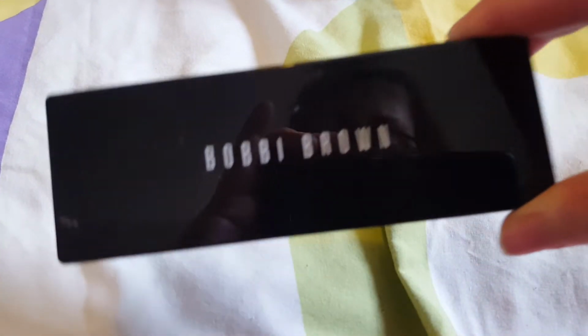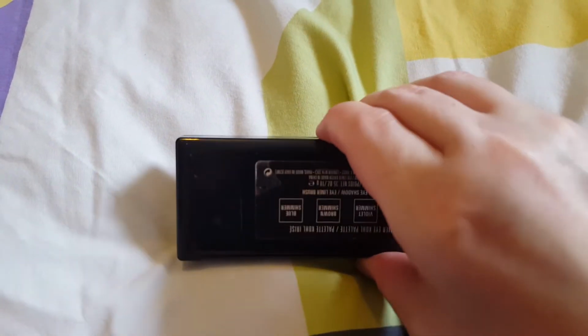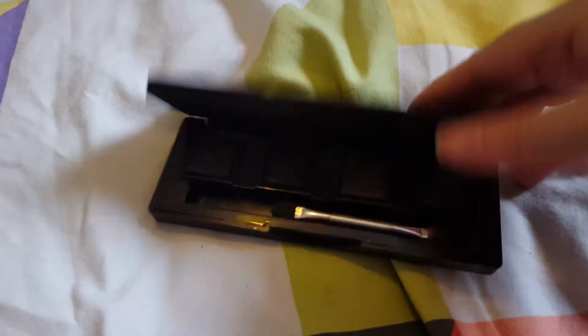So next I've got this Bobbi Brown palette. I've had this for donkey's years, and I've never really used it because it's just not the best. It's the same colour again.